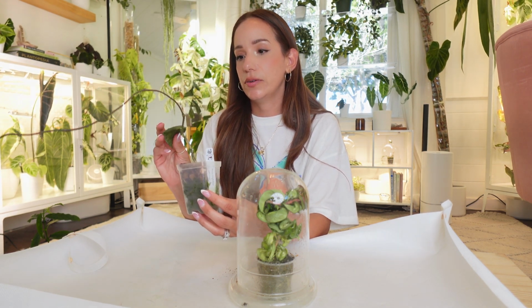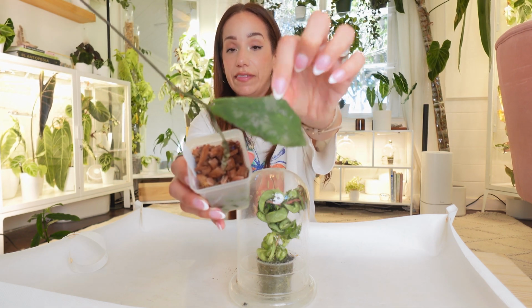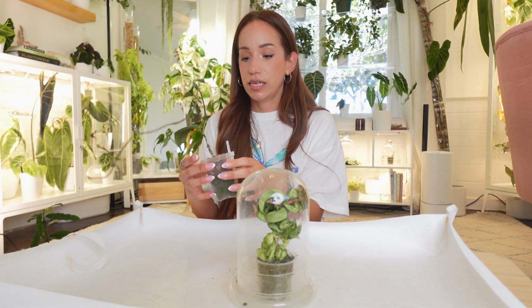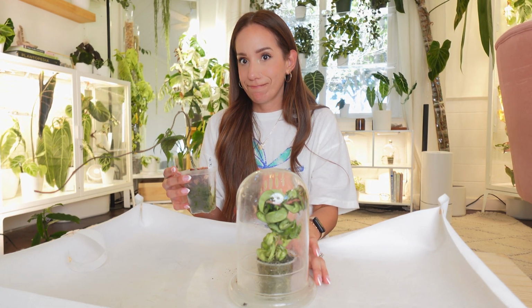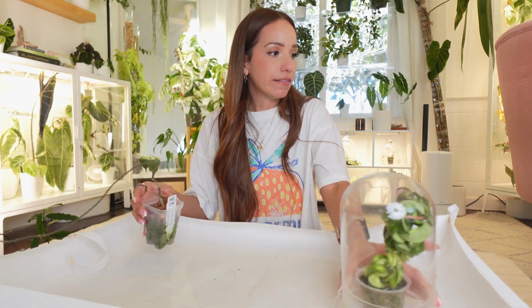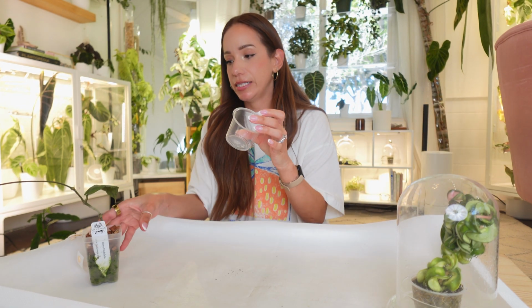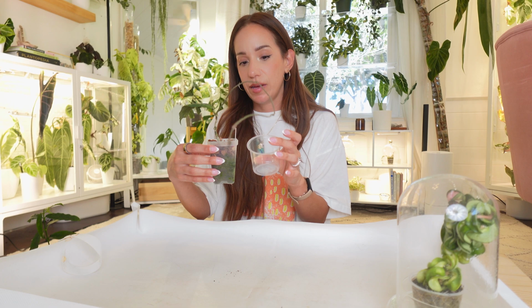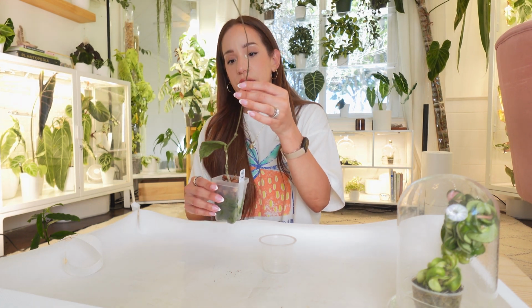I'm happy to feel that this leaf that it held on to did recover. It feels really nice. Okay, let's just do the Andalata first. I'm going to take a few cuttings, but the main cutting, I'm just going to put in a cup since this is the growth point.